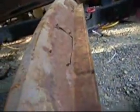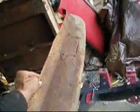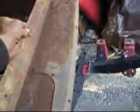Anybody know what this thing is? If I build the coupe body, I'll use it as the back of the coupe. Up there. Like that. If that's what I do. I do not know.